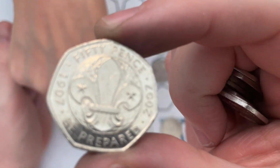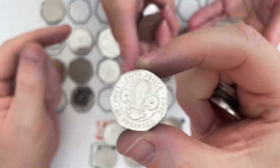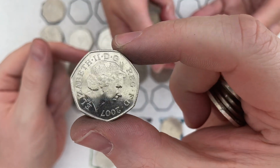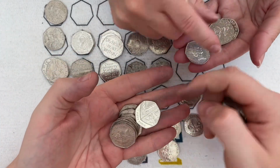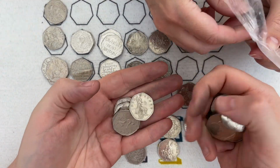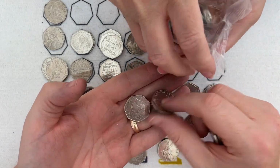I've got a lovely condition Scout set. That's in really nice condition. Yeah, it is, isn't it? What's that, 15 years old? That doesn't look like it's been in circulation for 15 years. One stripe across Her Majesty. But, not bad. Might keep that in case of emergencies. In case an emergency Scout is required. Always be prepared.